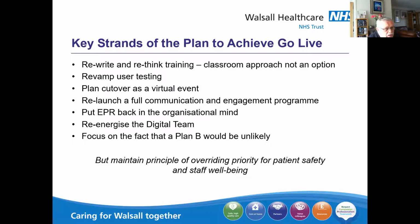We had to completely relook at our testing. What had we got done? What do we need to do? We had fixes coming in from System C. We had to replan all of that work to ensure that we could get operational sign-off, but also the ability to keep people safe.